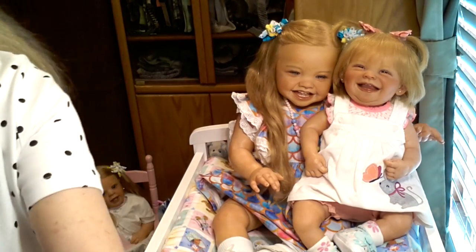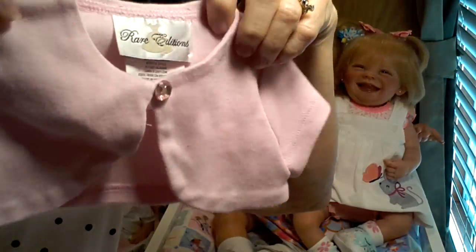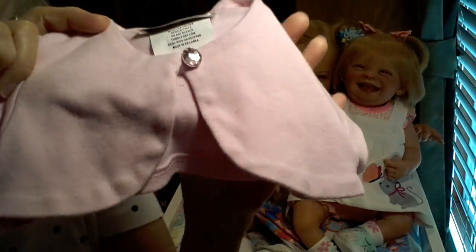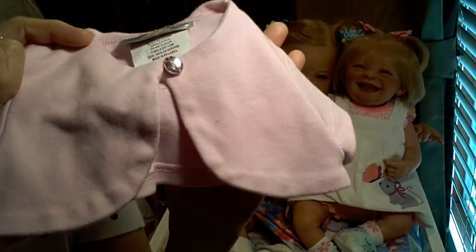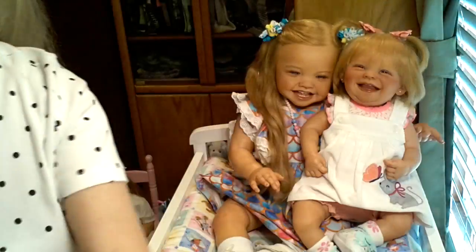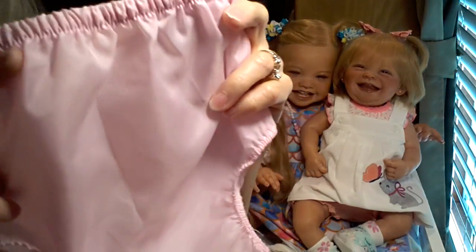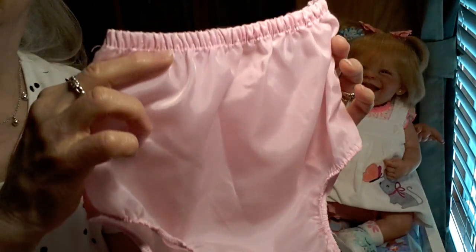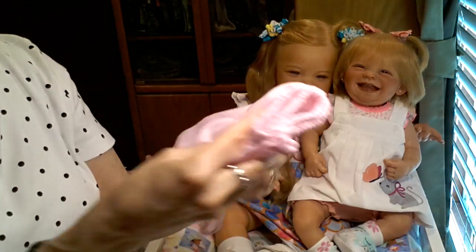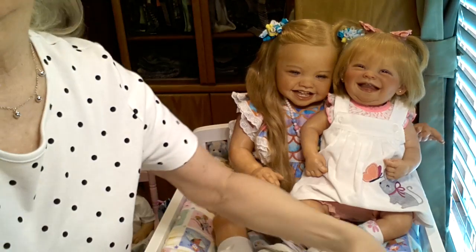And, oh, I should probably show you, this little shrug came with it. So she can wear this little shrug over it. It's got a really pretty crystal button. And then these little bloomers, which are made out of the nylon fabric that's in the slip. Like I said, I got these at bargain prices just because they call them pre-owned.